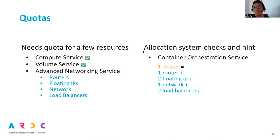So we have done some work on the allocation system. This is great work by Stephen Crawley. So now we have a place where you can say, I want a container orchestration service, and I want 2 container clusters, and it will check and hint. So if you want one cluster, it will check whether you have 1 router, 2 floating IPs, 1 network load balancer and things like that, and hint to you if you did not specify enough resources for your cluster. So of course you can always have more, specify for more.